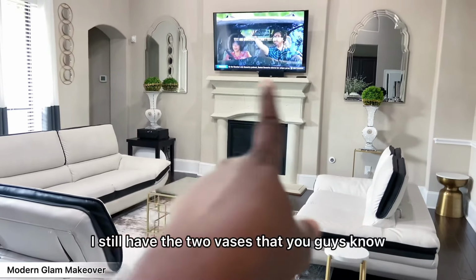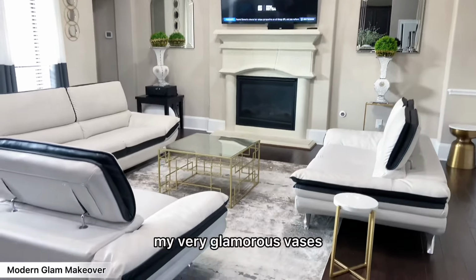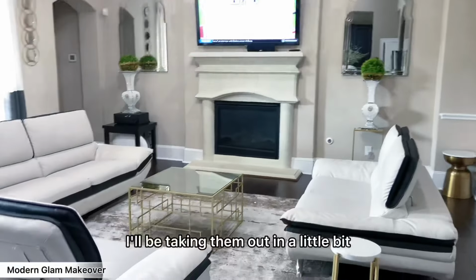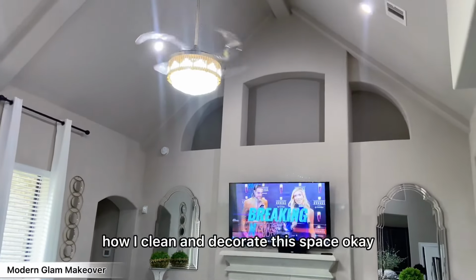Over there, I still have the two vases that you guys know, my very glamorous vases. I'll be taking them out in a little bit. So I will show you guys how I clean and decorate this space, okay?